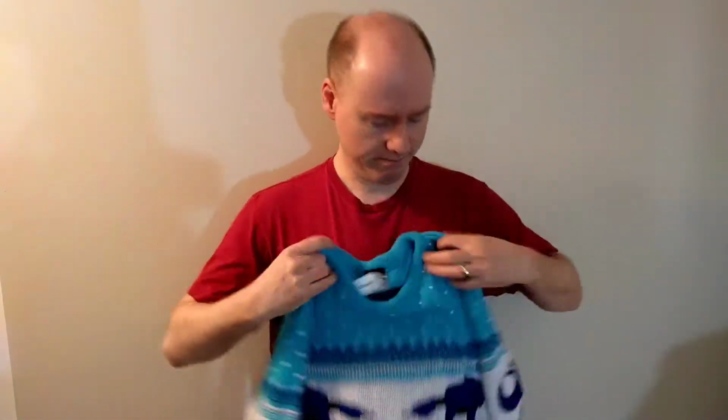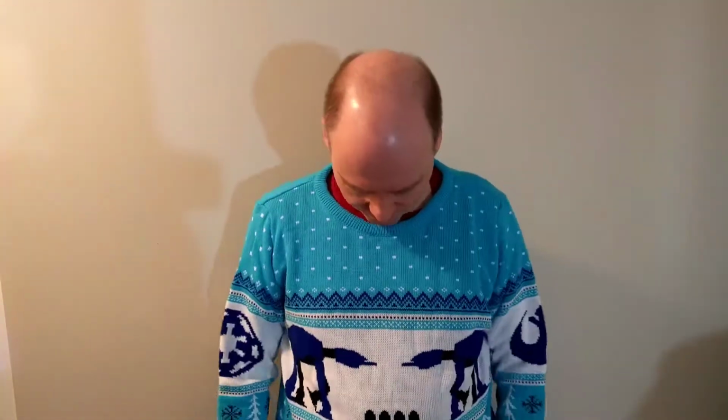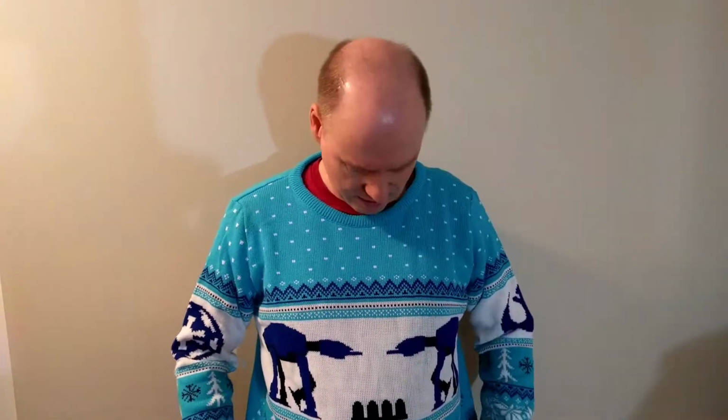All right, let's try them on. So first, AT-AT sweater, jumper. Yeah, that fits. That fits nicely. 2XL for us in North America. Yep. Feels good. Does it look nice? Again, it's an ugly sweater, but it's not gross. Like, I think I can wear that in a company environment, I hope.